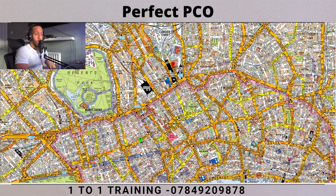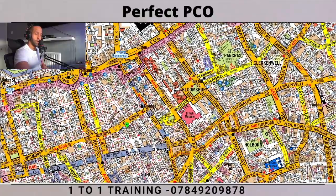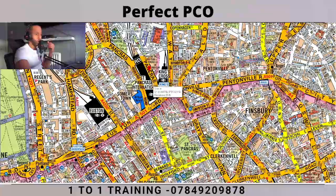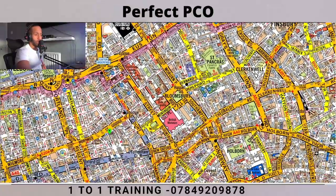Today we're going to do one where the road is going to be closed. I've noticed that through some of the people I've been teaching, road closures is something that they struggle with. This question that we're doing today is from Berners Street, which is in central London, close to Oxford Circus, going to St Pancras International Station. And the road that's going to be closed on this route is Tottenham Court Road.